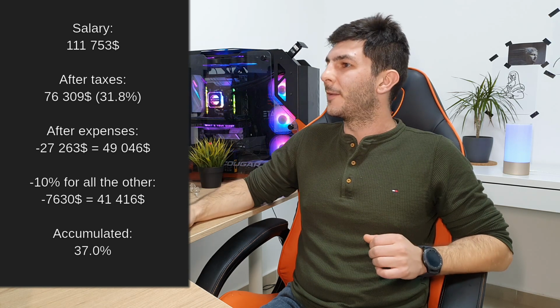1, USA is usually known for everything, so I couldn't come up with an idea what to emphasize there. So let me know in the comments down below what association you have with this country. So what America gives us: $111,700 of annual salary for an average software developer, and I do not have to convert anything here, which is nice, of course. So after taxes, I have $76,300 in my bank account. Wow, that's impressive. After all the expenses, I have $49,000 in my account, and after all the other minus 10% expenses, I have got $41,400 US dollars. And finally, I accumulated 37% of my initial salary. That's the best country for living here, guys. That's for sure.